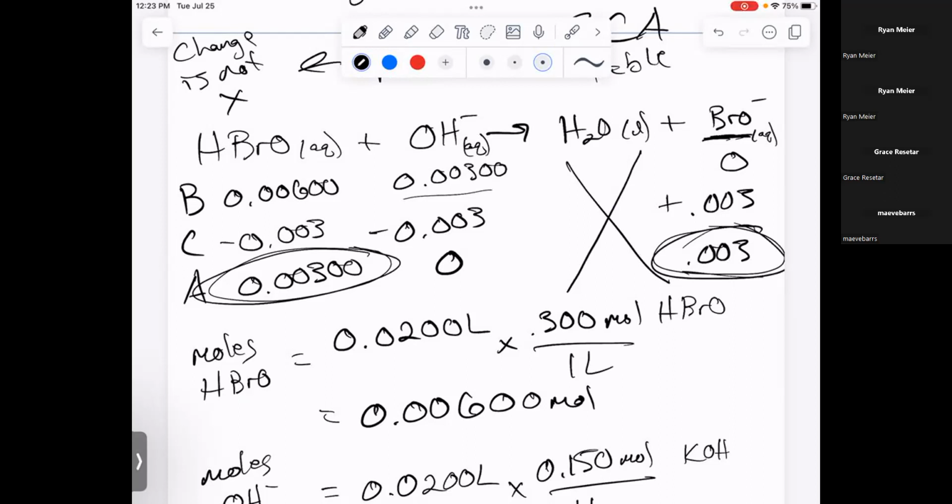Really your two main outcomes you normally see is you're either going to have a buffer, or you're probably going to have a strong acid and a weak acid, or a strong base and a weak base. And in those cases, you just ignore the weak thing, find the pH of the strong thing that's left over, and that'll be how you actually get the pH of those solutions.